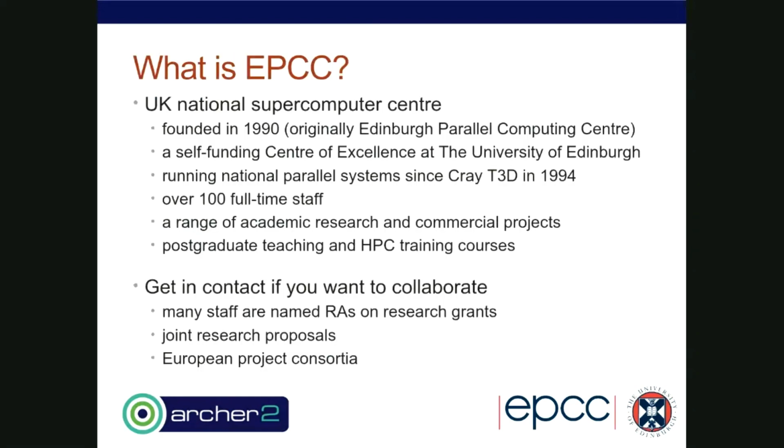So what is EPCC? We're the closest thing the UK has to a national supercomputer centre. We've been around for a long time, 30 years or so. We're part of the University of Edinburgh. And we have over 100 full-time staff. We do a range of academic research and commercial projects, including postgraduate teaching and HPC training courses.